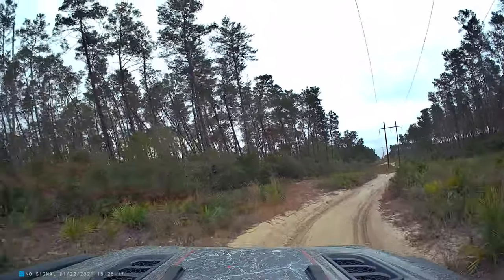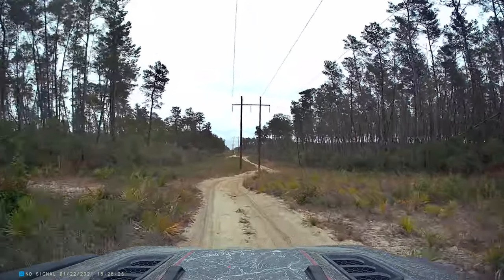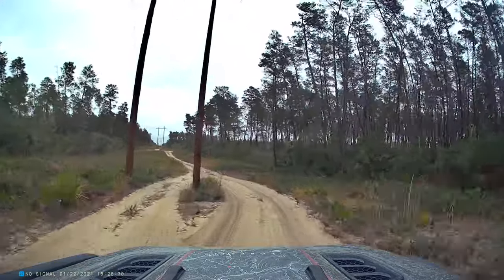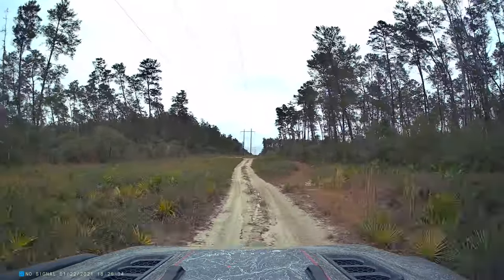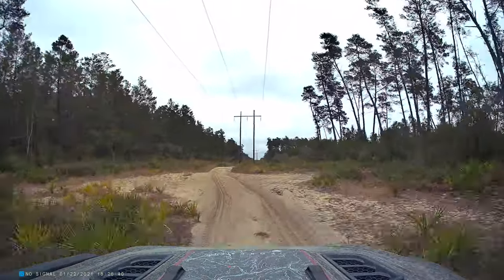After stuffing ourselves at Odd Todd's restaurant, or it's technically a food truck, you get on the highway for a little bit, and then you're going to turn right onto this sandy road that runs across some power lines for a couple miles. The sand around here got super soft in some areas, but was not an issue at all.